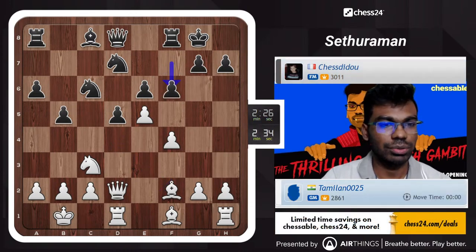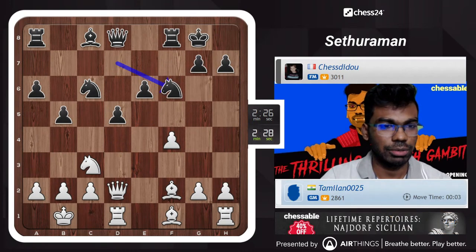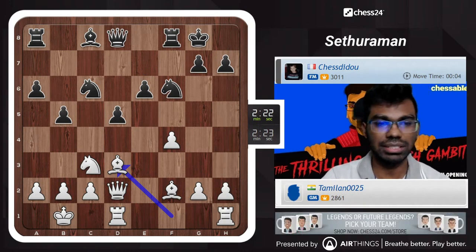So let's see what he does. F6, yeah, he goes for the break. Okay, I'm happy to take. Probably bishop d3, because maybe b4 and knight e4 is coming. So let's develop our bishop to d3, and then we'll bring the rook to e1 next. I'm pretty happy with my position.